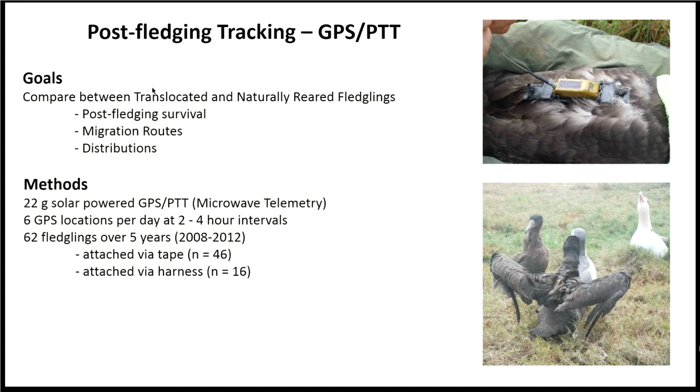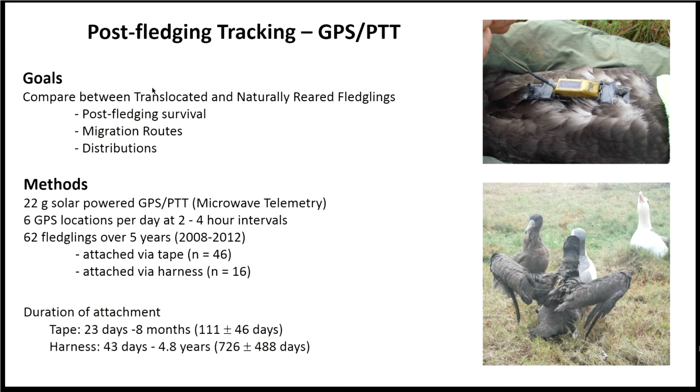And the tags that were used were 22 grams, fairly small. They're transmitting GPS locations every couple of hours, and not all of the translocated fledglings were tagged, so some birds had tags attached with tape, and some birds had tags attached with harnesses, and these two different methods allowed for different durations of tracking. So the tags that were attached with tape lasted about a month, up to 8 months, and then the tags that were attached with harnesses lasted anywhere from 43 days to almost 5 years. So it's a much more permanent attachment. And the tags themselves were solar powered, so they can continue to recharge themselves.